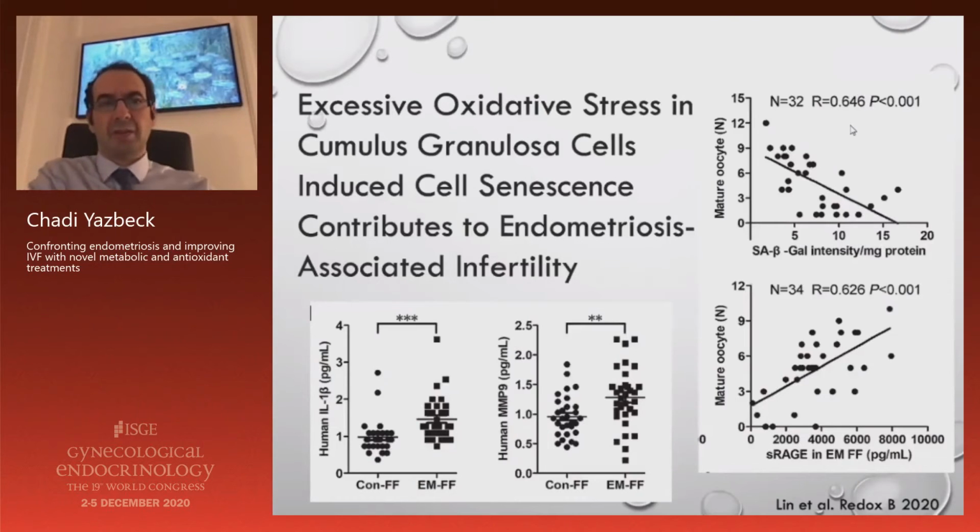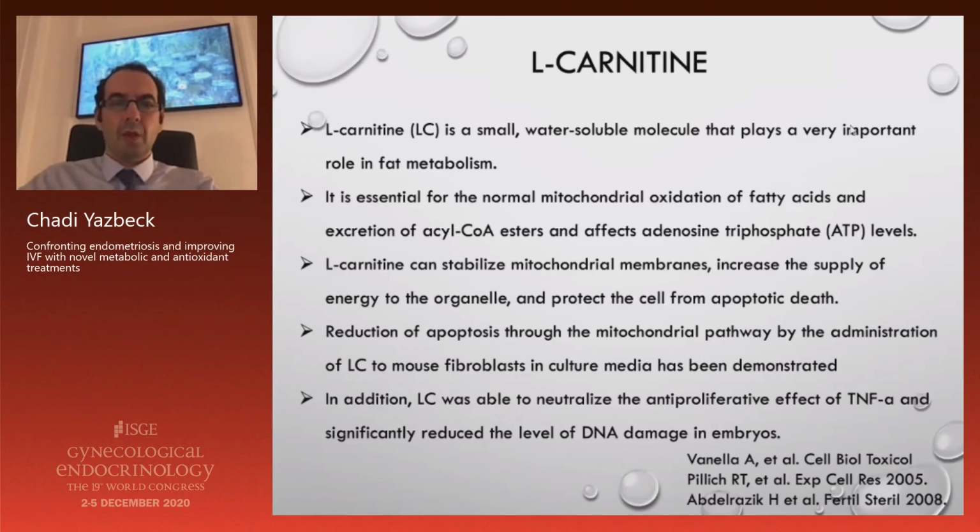Excessive oxidative stress in granulosa cells and induced cell senescence contributes to endometriosis-associated infertility. And we see this in many studies, with several markers that are diminished, and we have ROS species that are higher in follicular fluid, especially in these patients. What is the importance of L-carnitine in this situation?